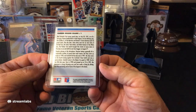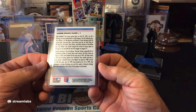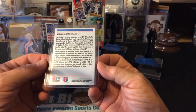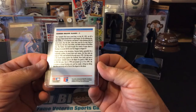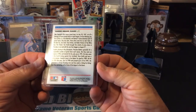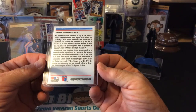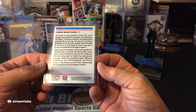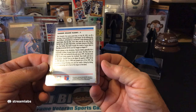While playing in the Astrodome, Houston batters generally hit a respectable number of grand slams each season, but they came up empty in 1990, and Caminiti hit the only one in 1991. His slam came in the fourth inning against the Cardinals' Bryn Smith and was a game winner. Caminiti came to the majors for good in 1989. He hit 10 home runs that year, 4 in 1990, and pumped up to 13 in 1991. He possesses a strong throwing arm and has made a living by diving over the restraining rail in front of the dugout in the dome.